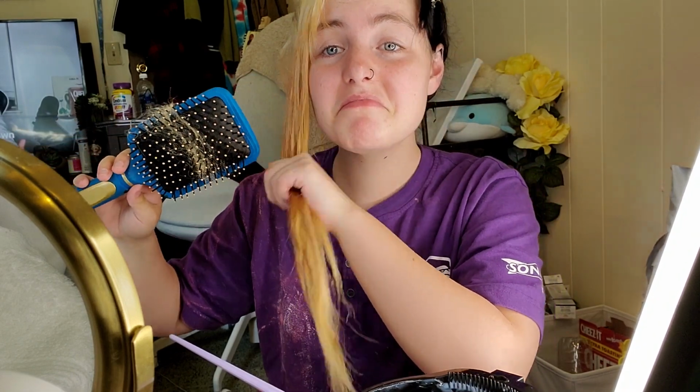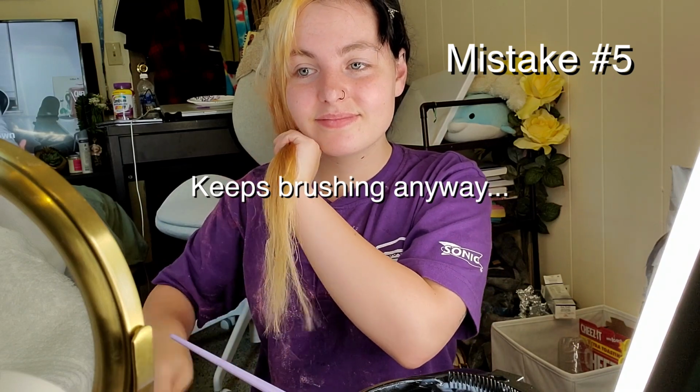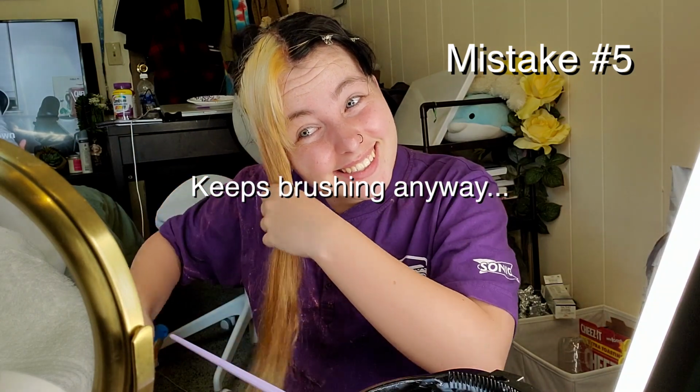You don't want to brush it after bleaching it, but you want to brush it before you dye it, so I guess I'm brushing it. This hurts my soul. Oh my god. I don't know, dude. I don't know if I can brush this. I'm scared. Oh my god. My hair.